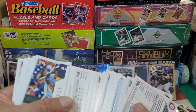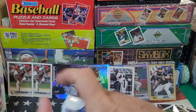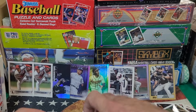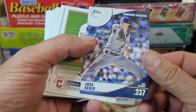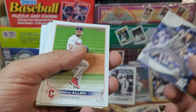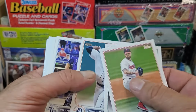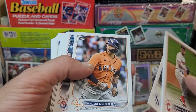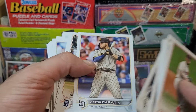And yeah, it's definitely summer in New Jersey. Mosquito just got me. All right, Josh Hader, nice. Very cool picture card there. Okay, who else we got? Who else we got? Who else? Carlos Correa. Yoan Moncada there.